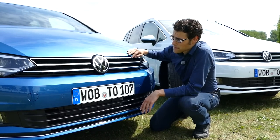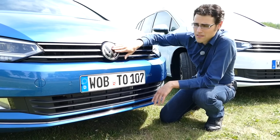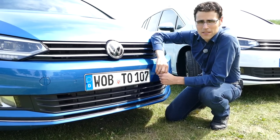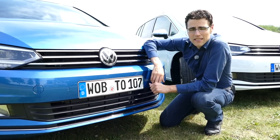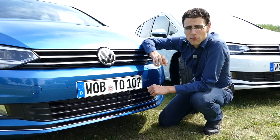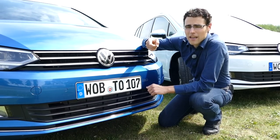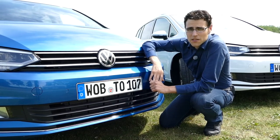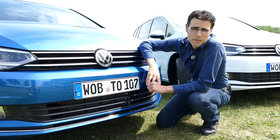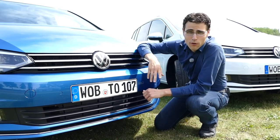Starting here with the front, you see we don't have a 3D Volkswagen logo anymore because the sensors are hidden behind that for all the assistance systems, which are optional. And I do criticize it because I think the emergency braking system should be included. It's only included here with the Comfortline, but it's a middle trim level. I think it should start right away. So please, Volkswagen engineers or marketing product managers, include it in every car like Volvo does.